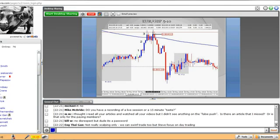So the room varies on a day-to-day basis. Sometimes it's purely a question and answer. Other times we're in a trade and managing a trade. And sometimes it's a combination of both. I may not have anything on the free side for a false push.